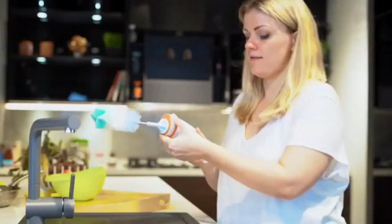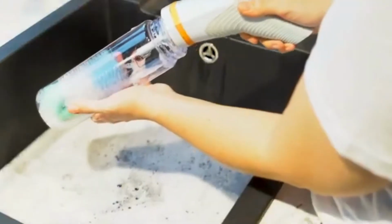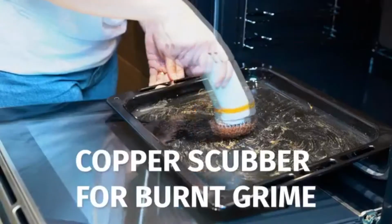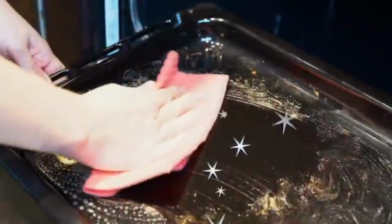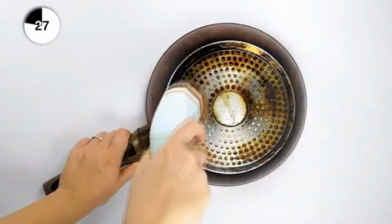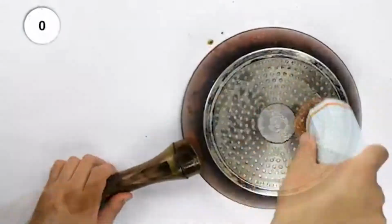Skadu is multifunctional. The brush attachment deep cleanses all those bottles and glasses up to every last corner. Skadu's copper scrubber attacks burnt food and grime on your grill and in your oven, with you putting in zero effort. The back of this pan hasn't been cleaned in years, and it shows. Let's Skadu it sparkling clean. Spic and span in 30 seconds.